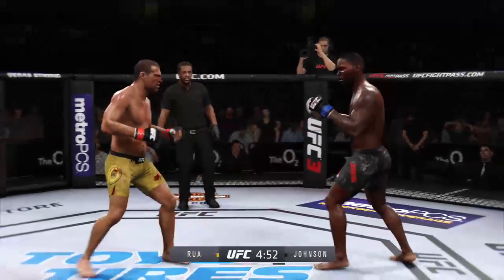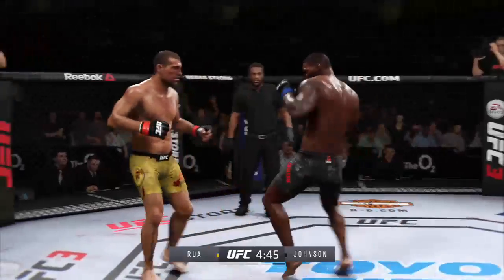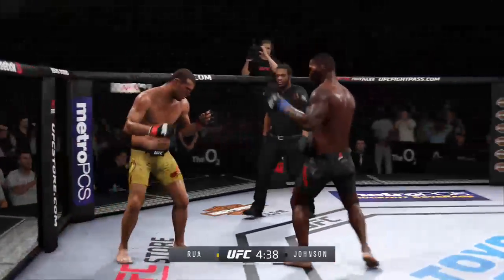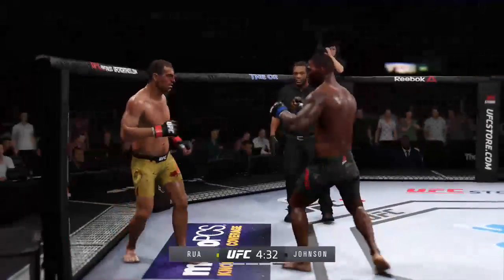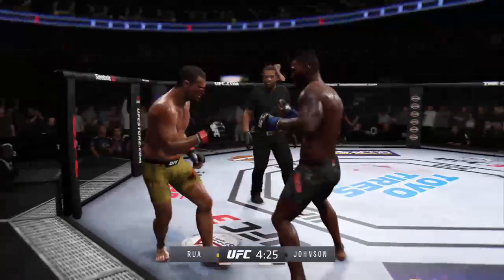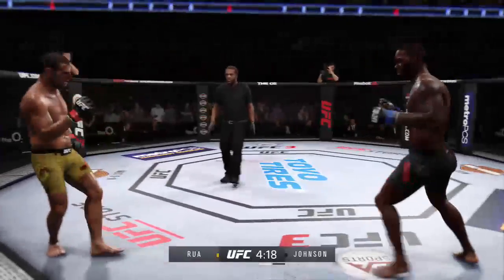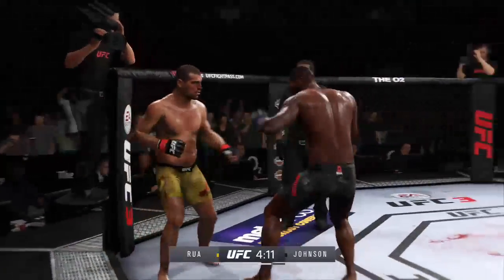See a lot of the body work from him in the earlier rounds, but he's certainly getting after it here. Big shot to the body connection. Oh! He's definitely rocked. Big body shot to the body. Oh! Oh! He's picking him apart. He's rocked.